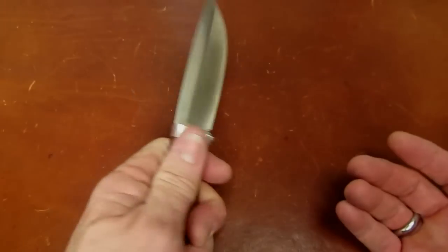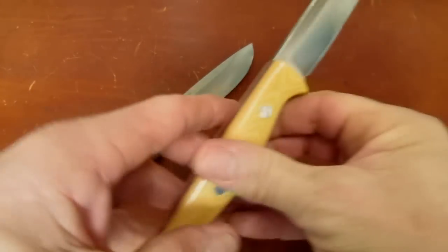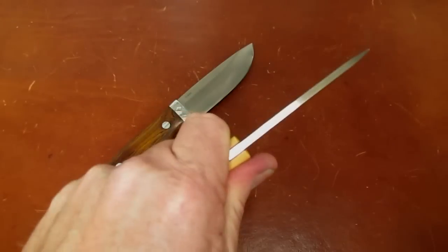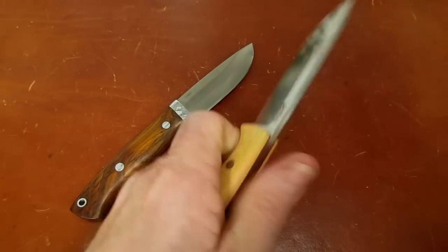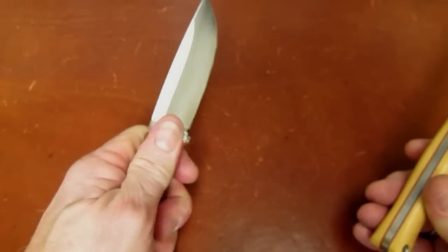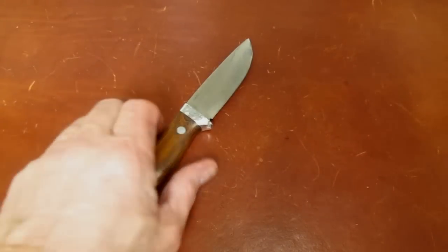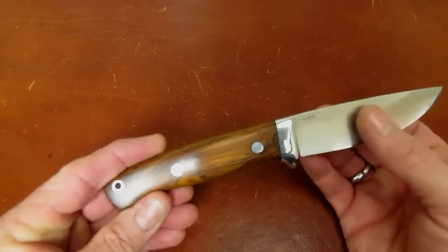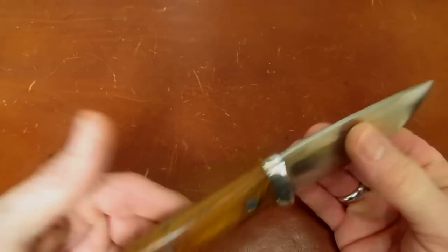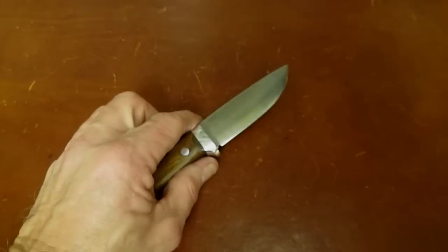How is it in hand? Well, it definitely feels thinner than a similar standard Bark River. Is the Gunny Hunter more comfortable? It might be. Definitely more hand filling. You feel like you have a little more power. But, you know, I like the thinness of this knife because it's kind of a slicer. I don't know if I mentioned that.